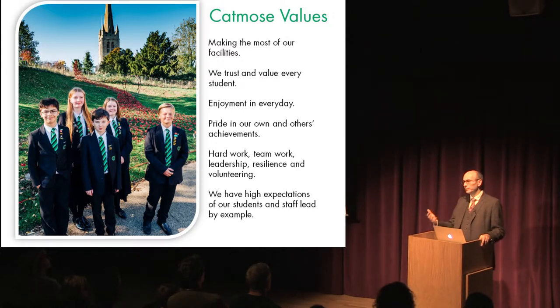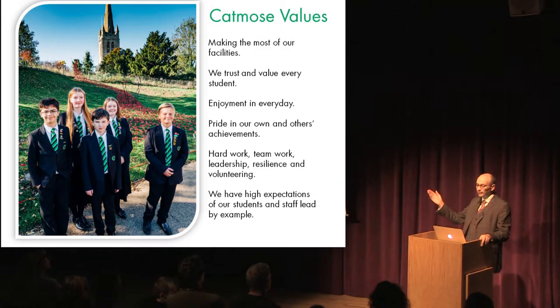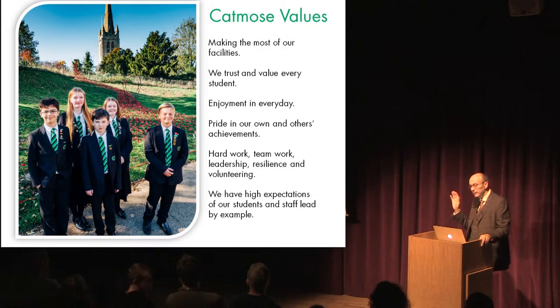Because actually students trust each other here, just as we trust them. And we invest in our students in that way. I really like this photograph. I took this around Remembrance last November. This is out by Oakham Castle.